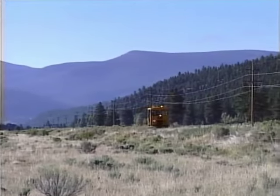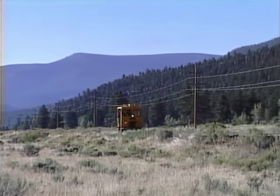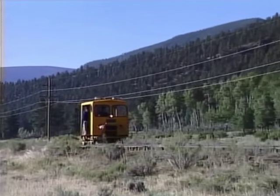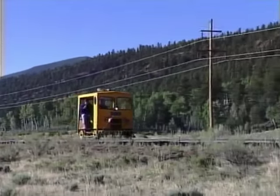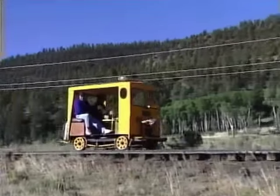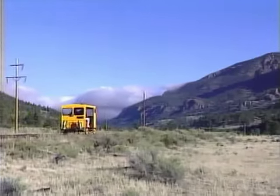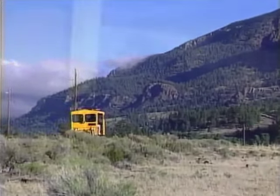Although not yet ready to haul passengers, indeed the crew is still digging out the railroad. Hence, we're including this speeder car segment so you can look forward to another Colorado railroading experience. Eventually, the D&RG hopes to offer train rides behind a steam locomotive.